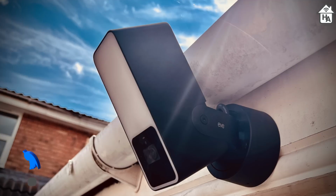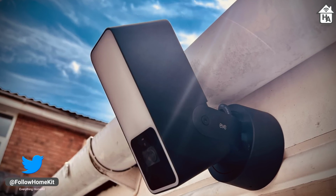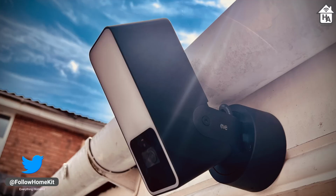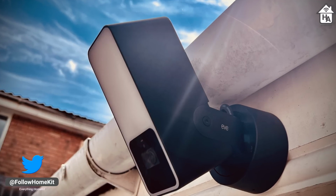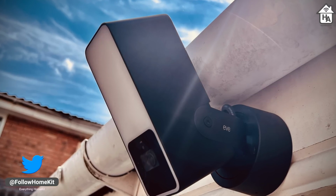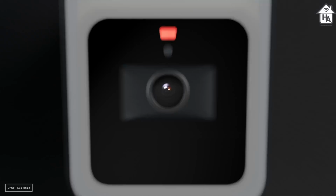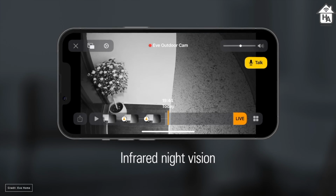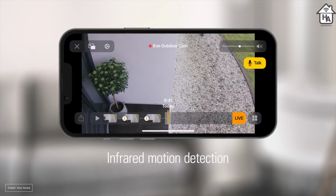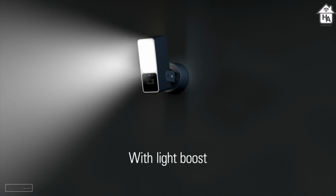Next up is the Eve Outdoor Cam. The Eve Outdoor Cam supports 1080p at 24 frames per second and has a 157 degree field of view. It also has infrared night vision to help it see in the dark, and the camera is designed to be mounted on a wall outside at around 2.5 meters. This height, Eve said, is optimal for it to be used with its infrared motion detection, which can work up to 9 meters. Eve has also included a built-in floodlight with a strong light boost mode.